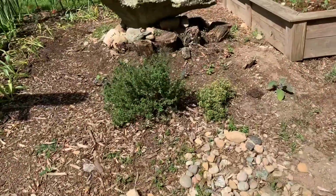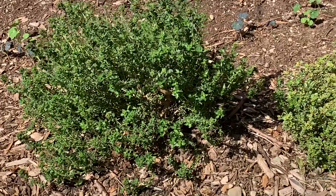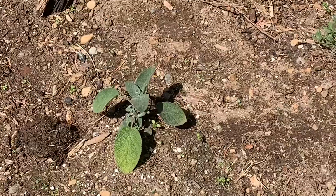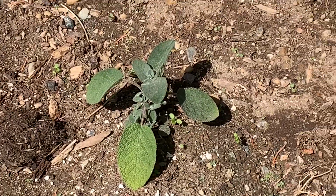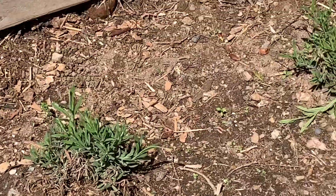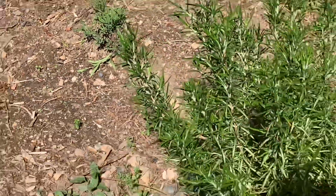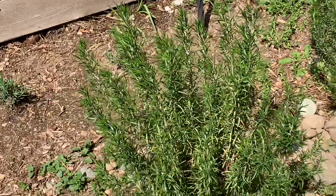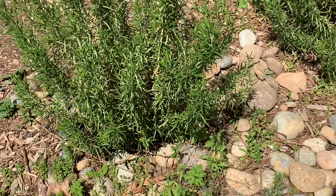We got some more herbs here. This is English thyme, lemon thyme, Bergarten sage I planted about a month ago. Still small. More lavender, young lavender plants. And over here are a couple of rosemary I propagated, I think almost 3 years ago now from cuttings. Look how big they are now.